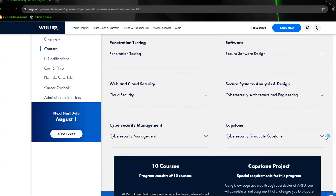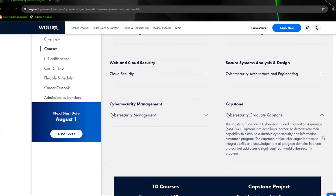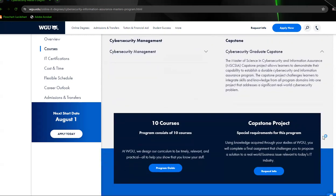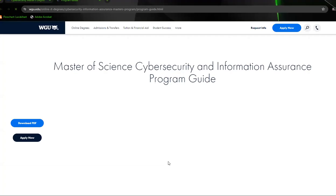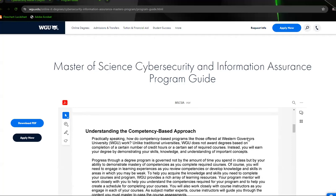The last thing you do is your capstone, which is going to be a very long paper, and it's going to integrate a lot of the skills that you've learned throughout the program. All right, and you can provide a guide. So let's click on here and see what this guide says. I've never looked at this, but let's see.